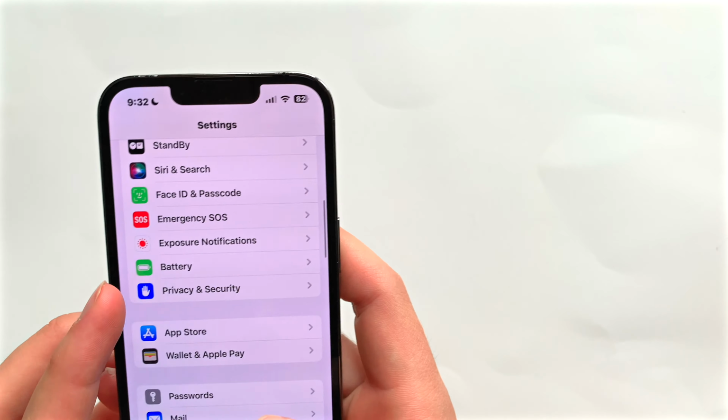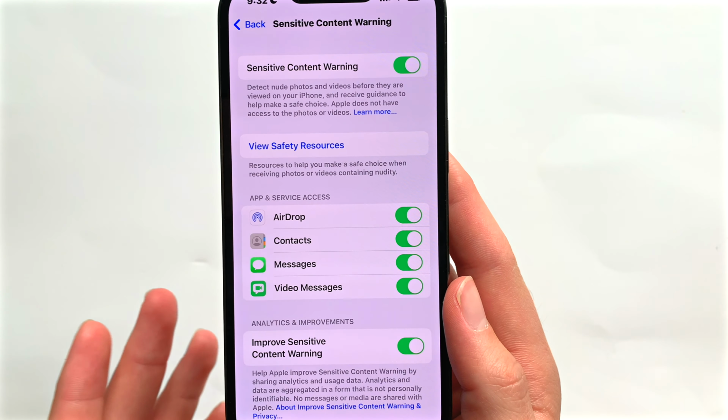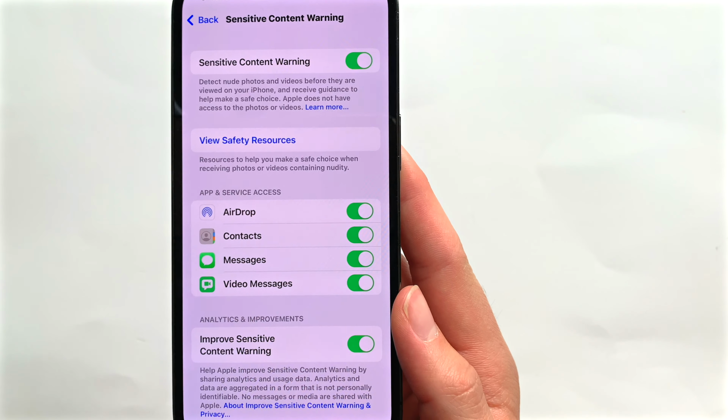This means that it seems like the sensitive content warning will also be coming to contact cards and profile pictures and stuff like that. So if someone happens to have something inappropriate as their contact card, you can go ahead and enable this and it will, I guess, say that it's inappropriate. Again, kind of an awesome feature to have, especially if this device is for younger kids and just things like that. Definitely something that will keep people protected for longer.